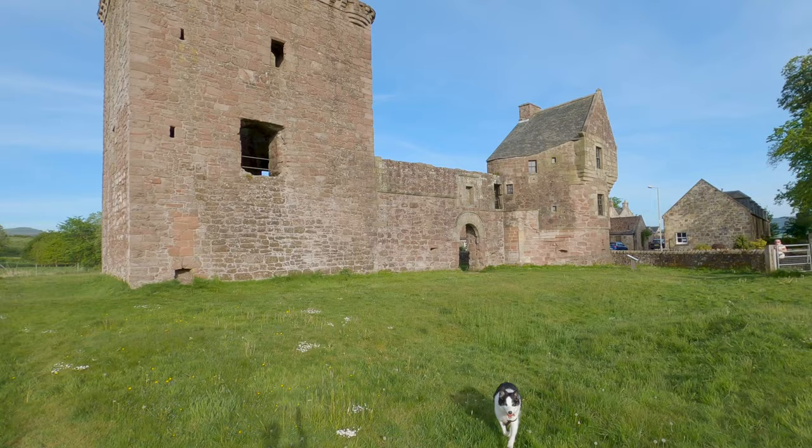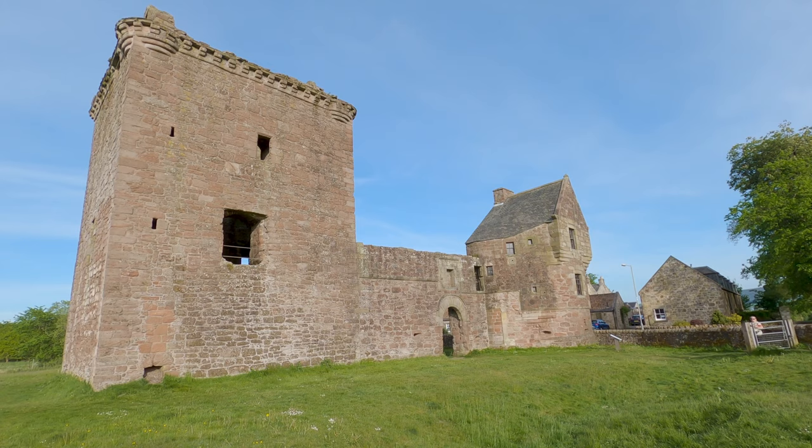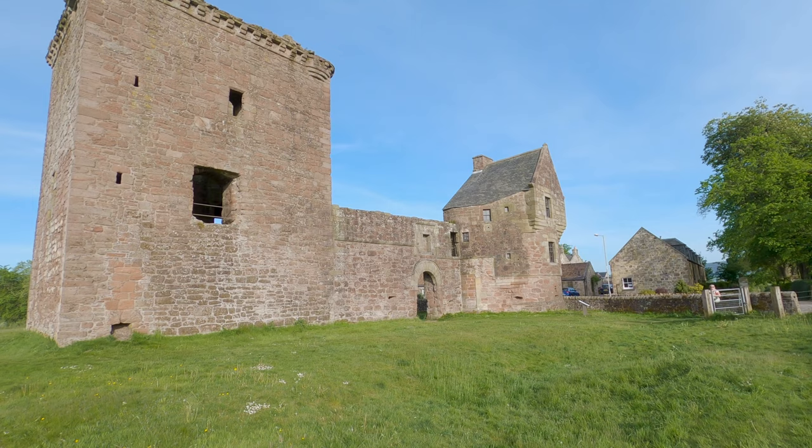The next stage in the story of Burley Castle seems to have taken place in 1582, when the picturesque southwest tower was built by Sir James Balfour of Pittendreich and his wife Margaret Balfour, heiress of Burley.